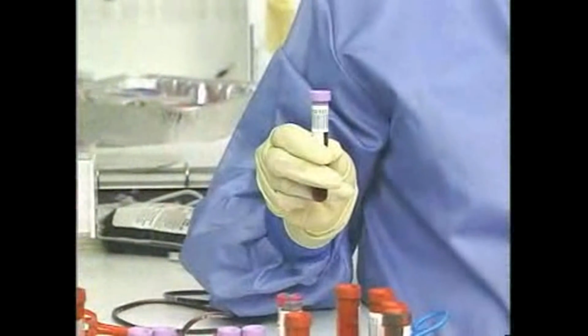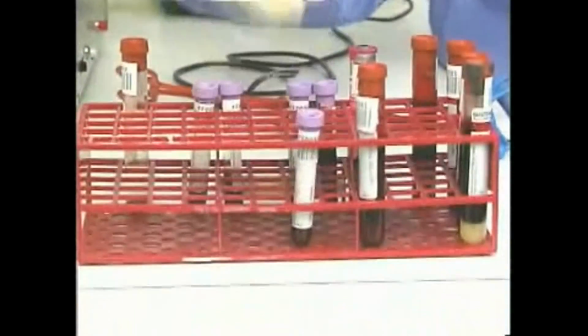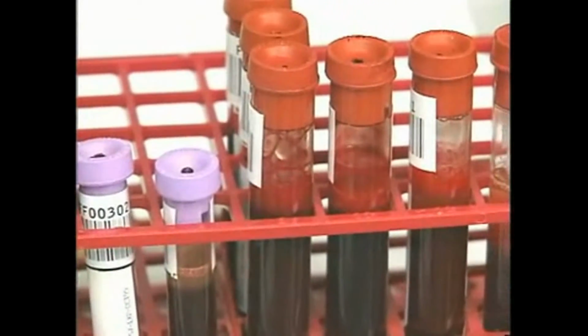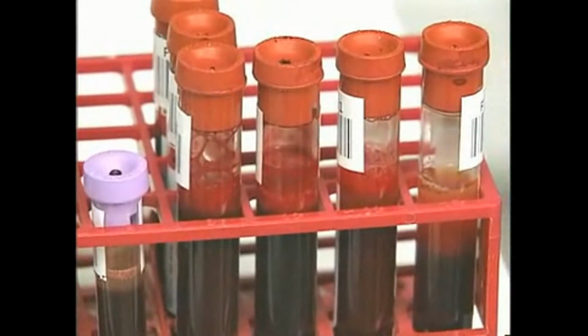If a sample tube containing anticoagulant is not inverted, the anticoagulant will not be mixed correctly with the blood. In this case, some of the sample will have begun to coagulate and some will not. This situation can again lead to fibrin formation and increases the chance for inaccurate test results.